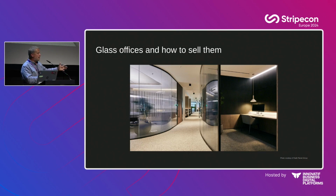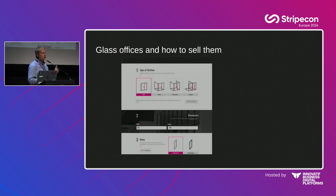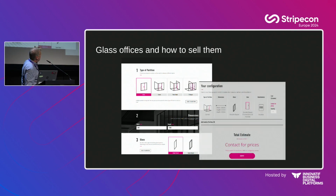So some of the clients take the approach that we're just going to show you what you could have, and get you to pick up the phone and have a conversation with you. On the other hand, we have clients who prefer a lead generation approach. They'll start off by gathering some basic information. How big's your space? What shape does the office want to be? How many doors do you want in it? That kind of thing. And then once you've gathered all of that data, once again, get in touch with us.